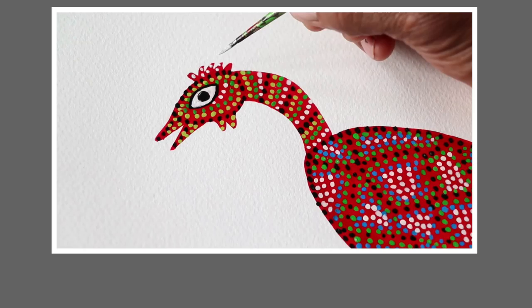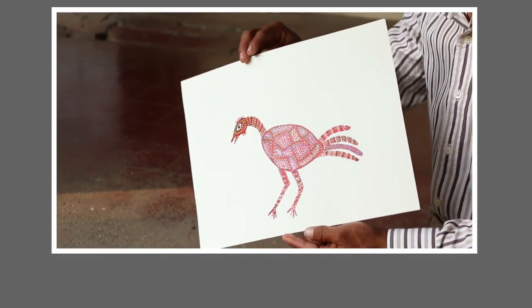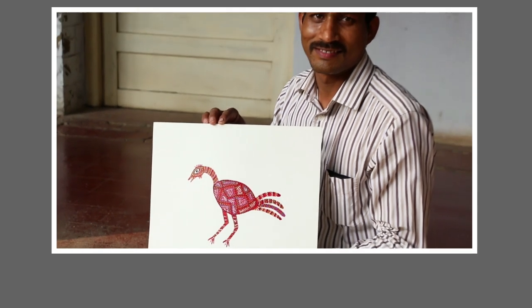Shesh Singh and other artists from the Bheel community were quite shy to begin with. But as we began to appreciate each other's expertise, they shared many stories from their folklore, which enriched the film in so many ways.